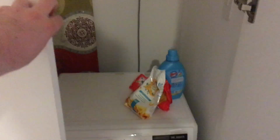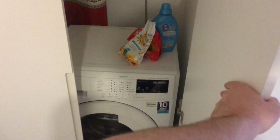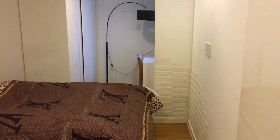Then over here, we've got our laundry machine. You'll notice in Vietnam, you don't really get dryers. It's just washers because people just hang their clothes up, so they don't really use like a dryer.